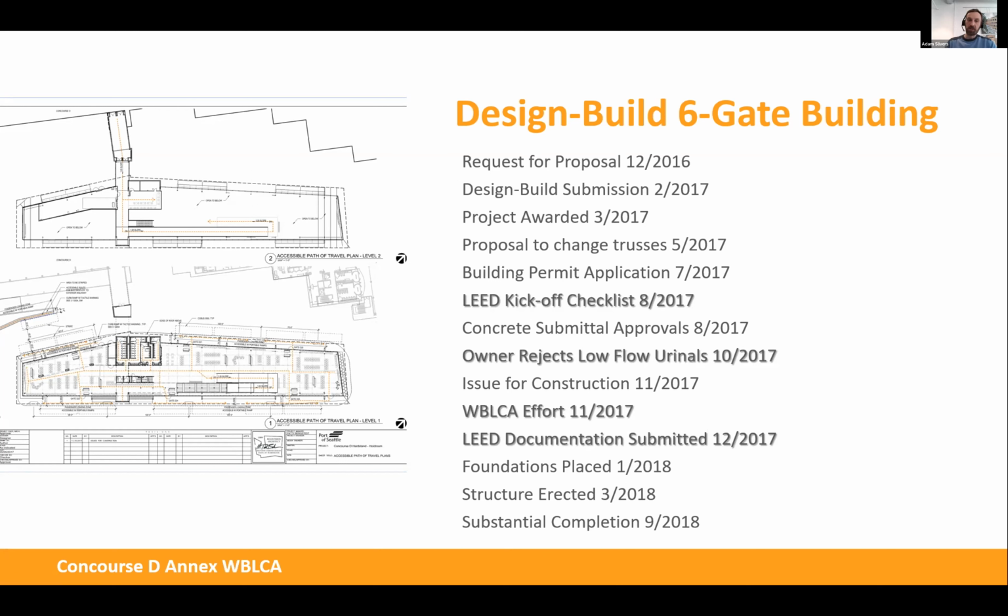And then we actually executed the whole building LCA effort on this project after we issued construction documents, while we were checking concrete submittals and while they were grading the site. We submitted the LEED documentation in December. So we effectively completed the whole building LCA in a month. My portion of the work was, HOK was saying, hey, we did a timber roof. Can we go back and say the steel roof was X and the timber roof is Y? And I was like, yeah, absolutely. But I felt that that wasn't clearly going to be enough.